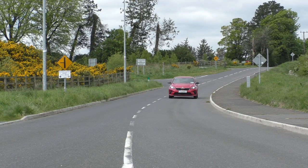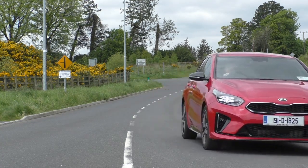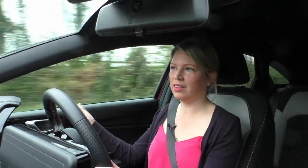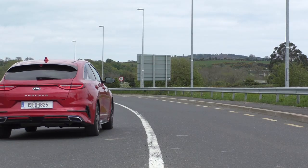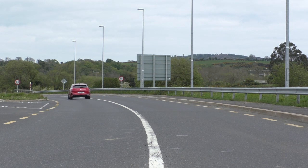Kia has also tuned the car to be a bit more sporty and engaging. Now, the Ceed hatchback and SW are actually very nice cars to drive by themselves. This latest generation of the Ceed family has moved on significantly in terms of driving dynamics, but the Ceed pushes it on a little bit more. It's got a lowered and stiffer suspension, and it's very nice to drive through corners. Excellent front end grip, nicely weighted steering, so it's definitely a very satisfying car to drive.